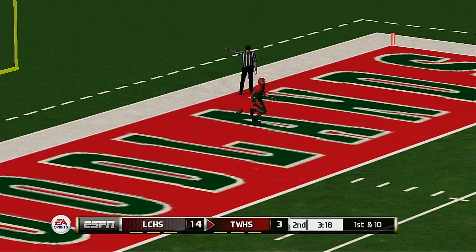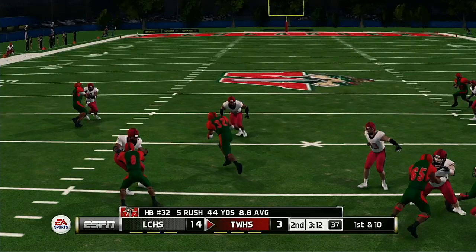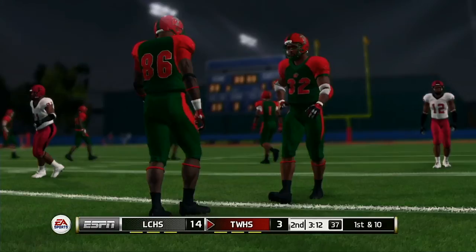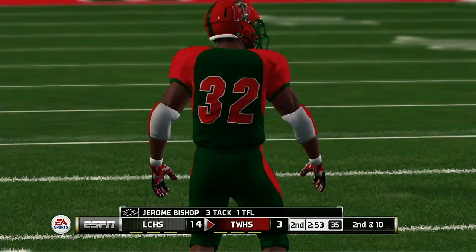He's to the 40. Makes it out to about the 46. Sometimes when you've got speed, that's all you need. It's the one thing you just can't defend. From their own 46-yard line. First down. Run play and he'll lose yards. No gain on the play. That makes it second and 10.